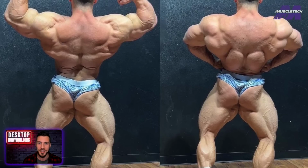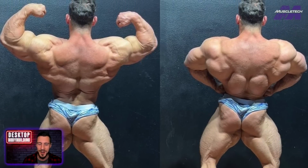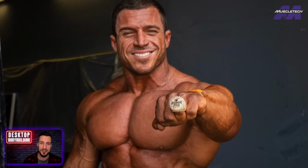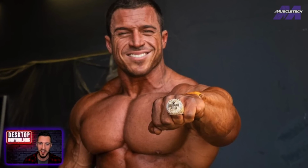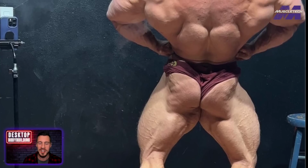Matt Jansen, as Nick Walker has said, who's also coached by Matt Jansen, Matt doesn't miss. He rarely misses with guys. We saw Brett Wilkin obviously qualify for the Olympia last year, but for this year's Mr. Olympia, he looked really, really good in outrageous condition. So I think that Justin Shier will win his pro debut.